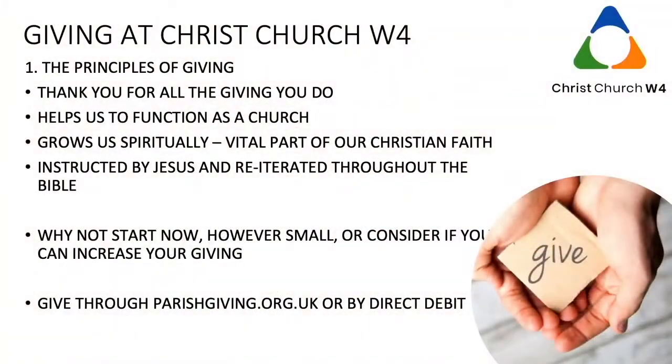It grows us all spiritually. And if we're honest, I think it can sometimes be a bit of a challenge to make that step. If you've never given, if you haven't given regularly, it's sometimes difficult to make that first step. And I know I grapple with it for quite a long time. But when you do that, you are serving God. And in the same way that loving our neighbor and other aspects of being a Christian are a challenge, giving can be a challenge too. But it's part of our faith, and we have to be faithful to that.